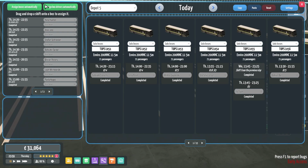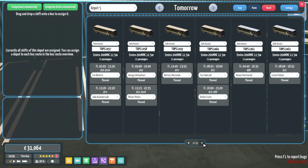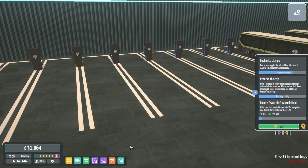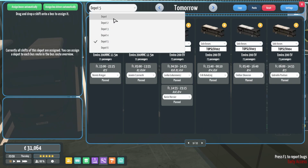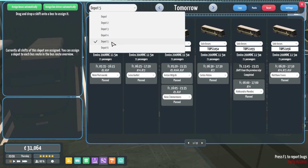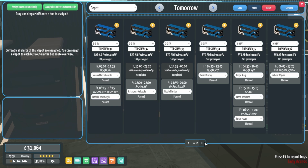Get to the schedule for tomorrow. Auto assign. Oh, today. Tomorrow, sorry. I literally have 12. I literally have 50 more buses here. Okay. But at least they're all sorted for tomorrow. Everything else should have buses already assigned, which it looks like they do. Even on our own depot, we've got buses that haven't got routes to go onto, which is amazing.